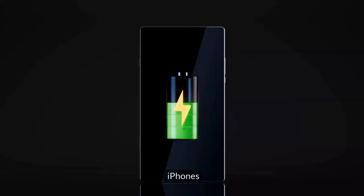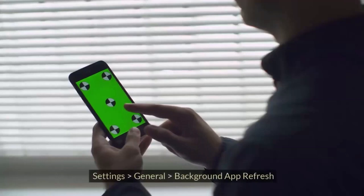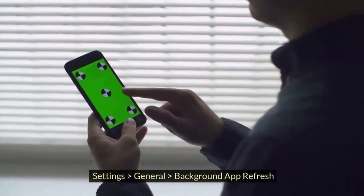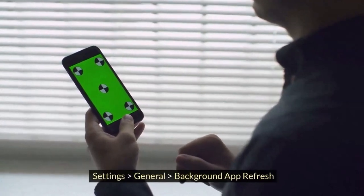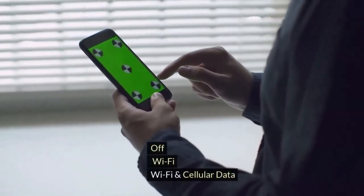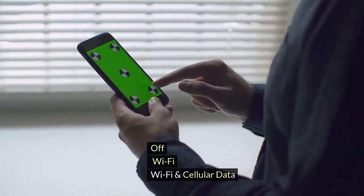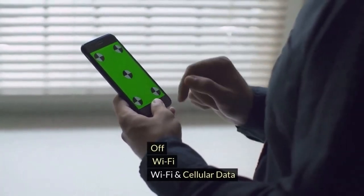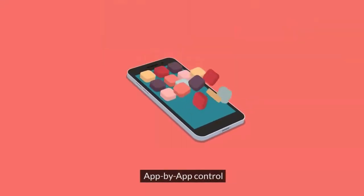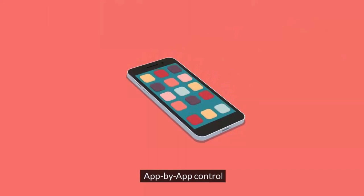Taking control on iPhones. Go to Settings, then General, then Background App Refresh. Your options include Off, Wi-Fi, Wi-Fi and Cellular Data. App by app control: disable Background Refresh for specific apps.